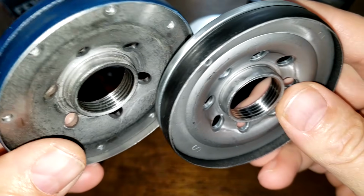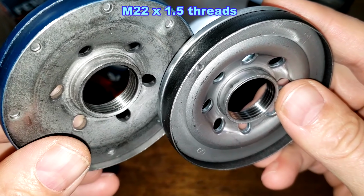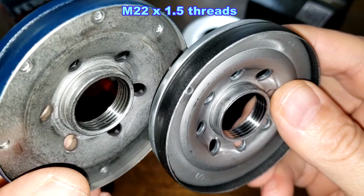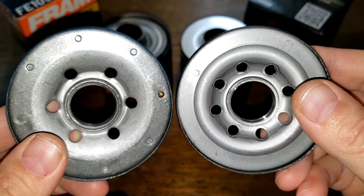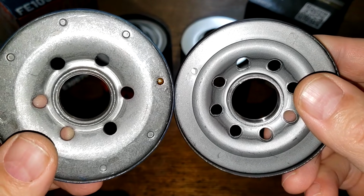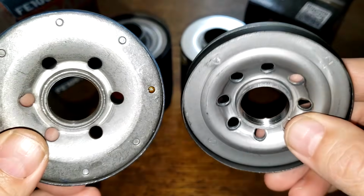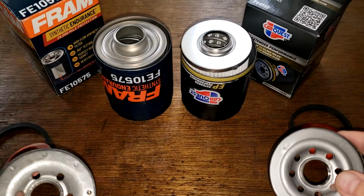Okay, the base plates. And these have the M22 by 1.5 threads on both of these filters. The Carquest has 2 more inlet holes. The Fram though is slightly bigger inlet holes, but I would give the base plate to the Carquest just because of those 2 extra inlet holes.